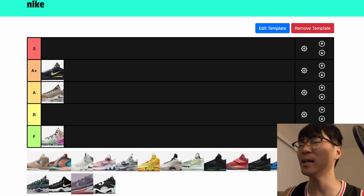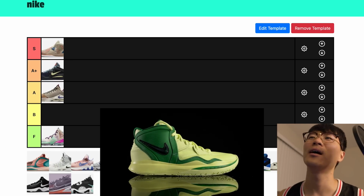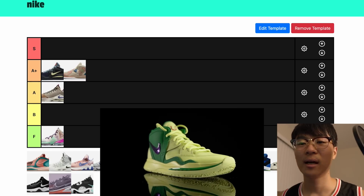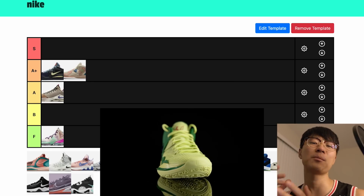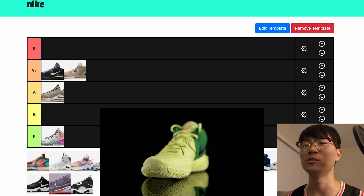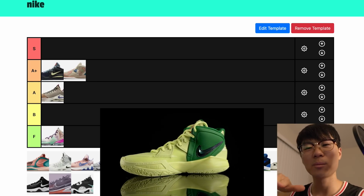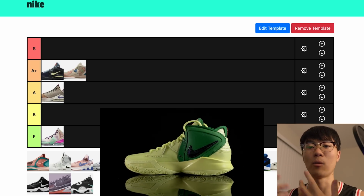It's an F tier. Next we got the Kyrie Infinity, and I'll put that in A+. My reasoning is that everything about the shoe is really nice, but the Zoom strobel unit in the forefoot is a little too crazy for me, especially compared to the full length Zoom strobel unit, which is segmented. The Zoom unit in the forefoot for the Kyrie Infinity is not as segmented, and there's a little more instability in the forefoot for me, especially when I'm playing for a while.